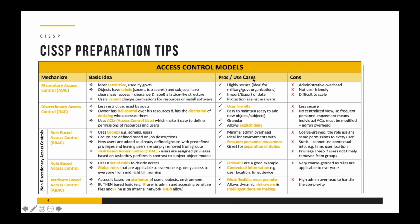So some of the pros or the use cases could be, for example, if the question asks you which type of access control model is used by governments or military, you're familiar that this is mandatory access control. It's also ideal for import and export of data because it provides the highest security level. But it does pose a significant administrative overhead, it's not user friendly, and it's not scalable.